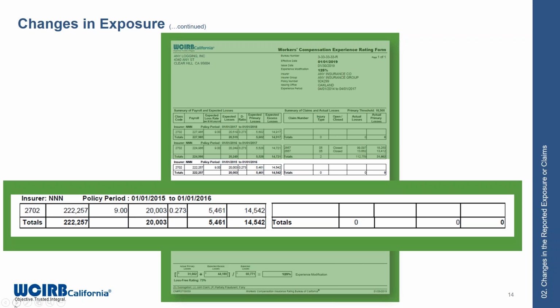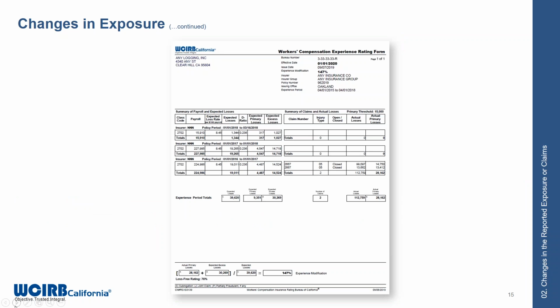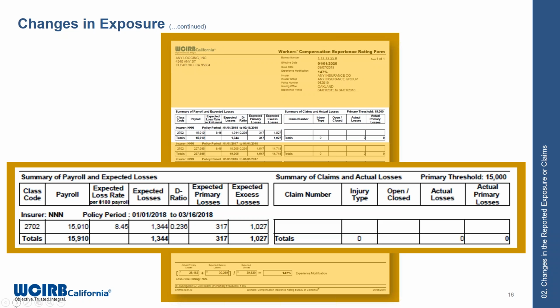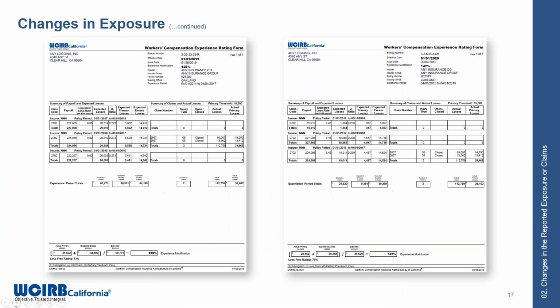So let's compare this to the new payroll that's being added into the experience period for the 1/1/2020 RAD. So here is the 1/1/2020 rate sheet. This one has an experience modification of 147. And we're going to take a look at the 1/1/2018 payroll. So for the same class code, 2702, we have reported payroll of 15,910. And our expected loss rate has gone down a little bit, which has affected our expected losses. But we really want to look at expected losses 1,344 and expected excess losses, which is $1,027.